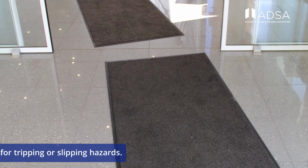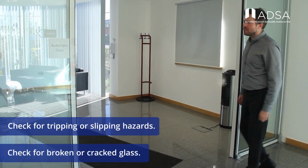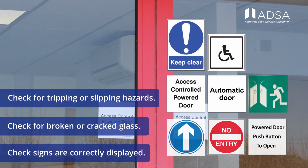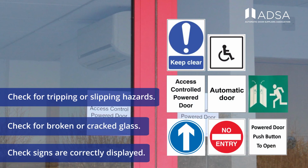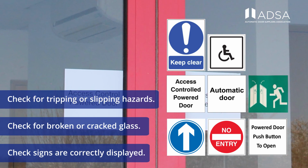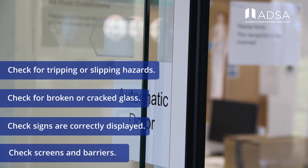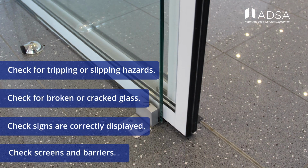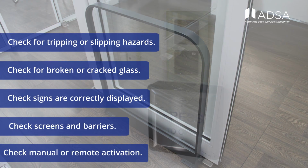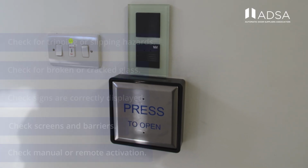1. Check that the door has no tripping or slipping hazards. 2. Check all door panels for broken or cracked glass. 3. Check that all doors have signs correctly displayed at recommended viewing heights. Examples can be found in BS 7036 and ADSA guidance bulletins. 4. Check the position and security of associated screens and barriers. 5. Check the operation of manual activation or remote activation.